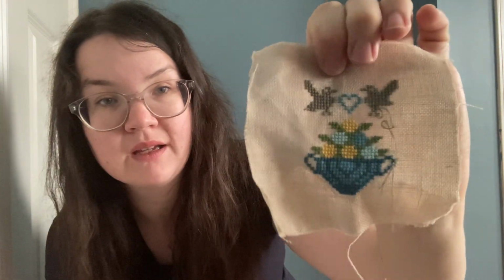This one I am literally almost done. I have just the white accents and a little bit of the birds to finish up. This will be a pincushion when it's done. I just didn't quite get to finish it before filming today.